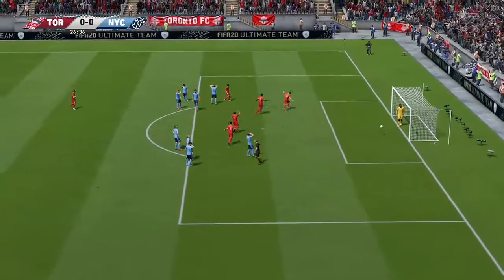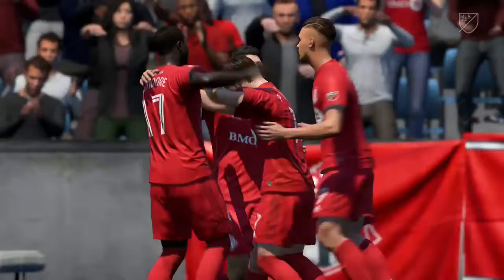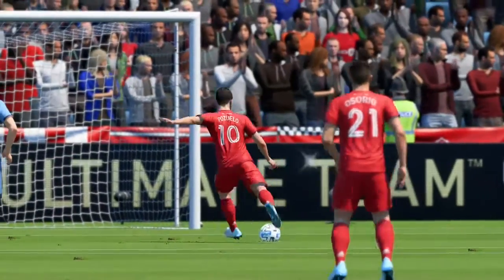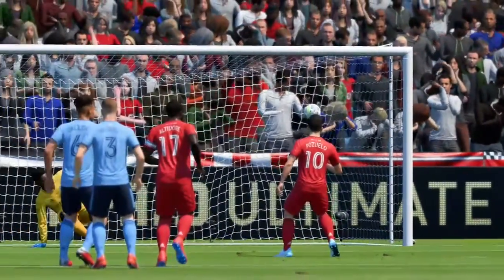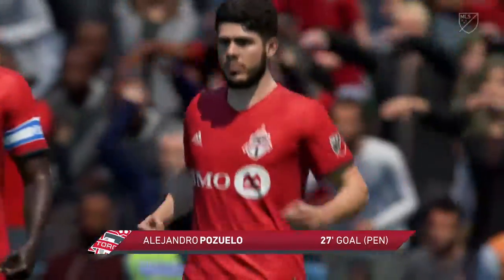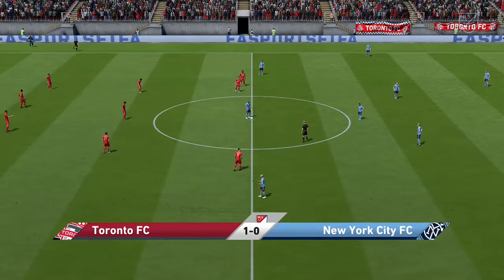Penalty put away. Not something you did too often in your distinguished career, but a penalty here. Well, he enjoys the responsibility, and he took that coolly. And that has opened the scoring.